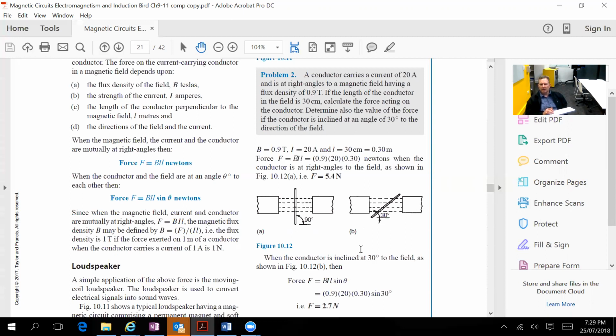But technically, theta is the angle between the lines of the flux and the actual conductor itself. So if those two were actually in line, there'd be no force. We actually need the conductor to be perpendicular to get the max force. Sine 90, of course, is 1. Sine of 0 is 0.